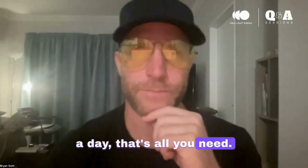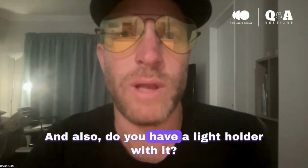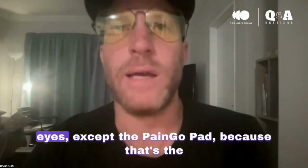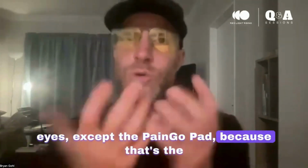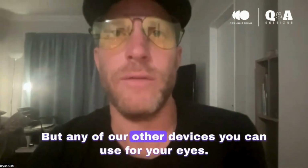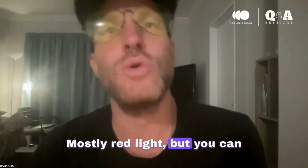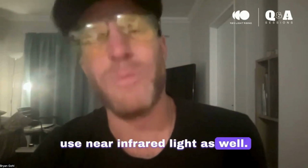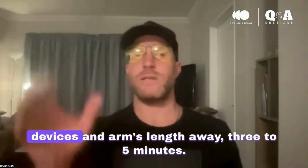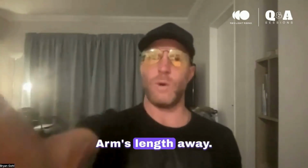That's all you need. Can you explain which device for the eyes and what it helps with? And also, do you have a light holder with it? Any of the lights you can use for eyes, except the Pango pad, because that's the flexible pad that goes around your limbs. But any of our other devices you can use for your eyes, mostly red light, but you can use near infrared light as well, but you don't have to. So it's mostly the red light, any of the devices, 3 to 5 minutes, arm's length away.